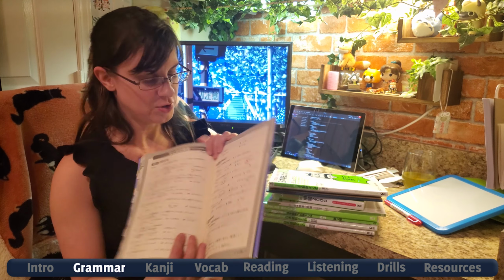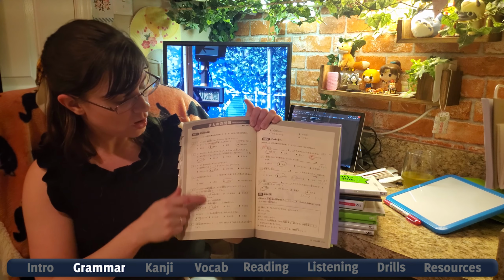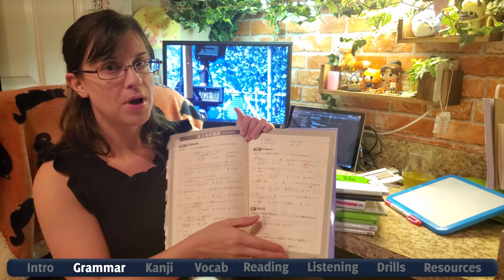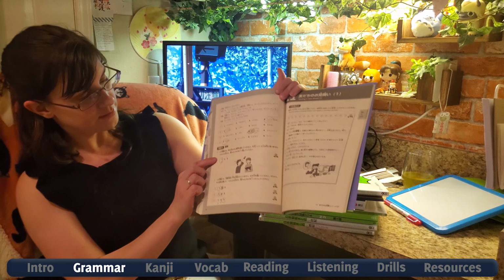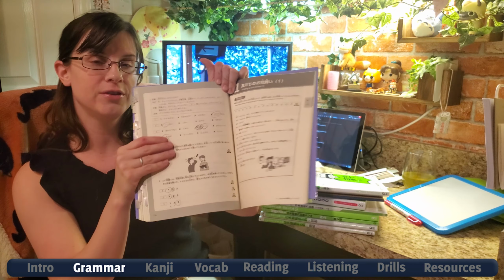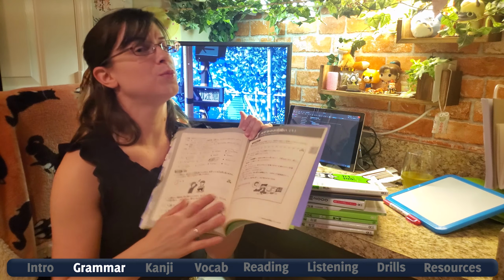So at the end of every chapter, they have this Matome no Mondai, where it reviews all sorts of different question types, and all of these are questions that show up on the JLPT. It's these exact same question types. It also comes with some bonus listening practice here at the end, so that you can practice listening for the grammar points while you're doing the listening section, which has been super helpful.